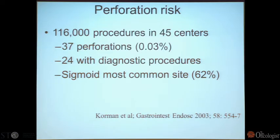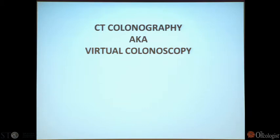All right. There is a small risk of perforation. It's more common with diagnostic procedures. Obviously, you take a bite out of the colon wall, you're more likely to perforate it than if you just go looking. But it's still very uncommon. 116,000 procedures, 37 perforations. What about CT colonography, also known as virtual colonoscopy?